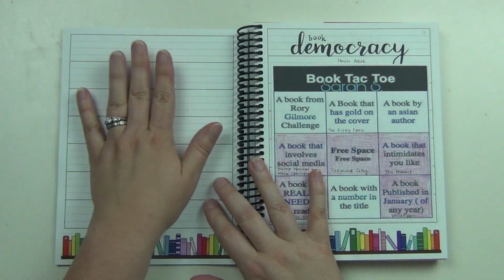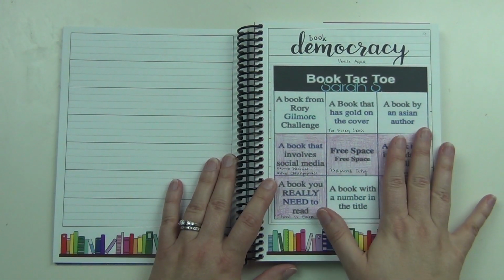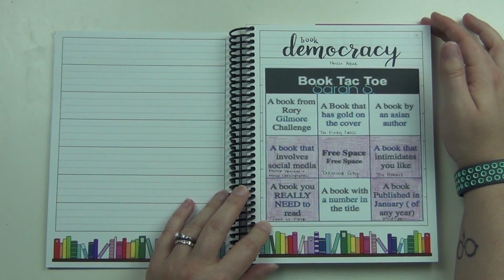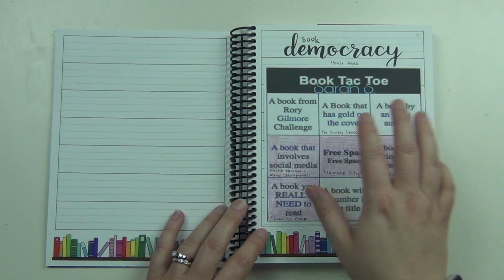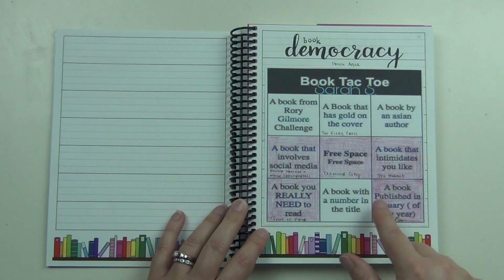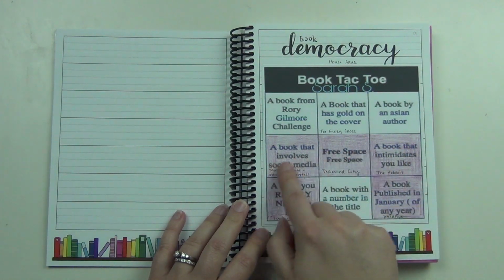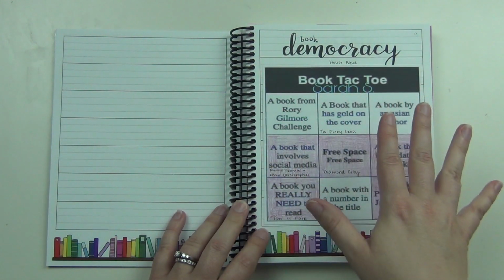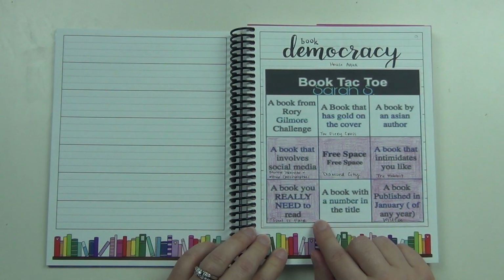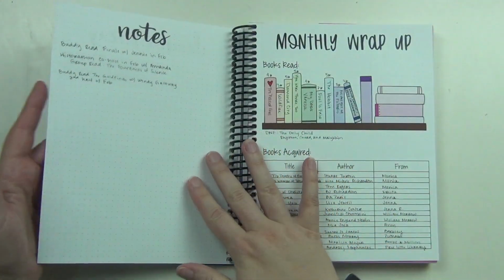And then this would probably be readathons, but I didn't do any readathons in January. This is my Book Democracy tic-tac-toe board, which I do every month on the Book Democracy Facebook group. And this was my bingo board for the month, and I will just color them in when I fulfill a prompt, and I write down the book that I read for that prompt as well. So this month I only had 1 bingo. Sometimes I try to fill it up, but it doesn't always happen. It's been a while. I think I've only done that once. But yeah, so I got 1 bingo for the month of January for that.